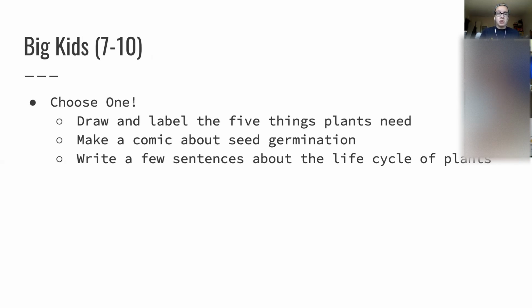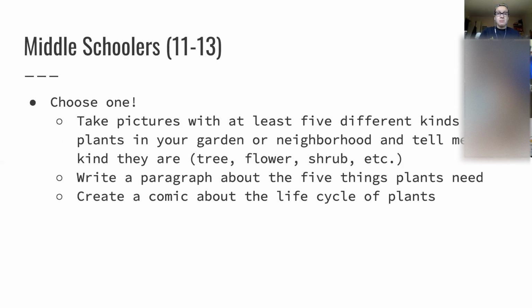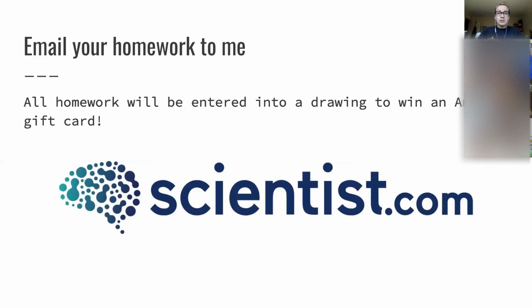For big kids, you can draw and label the 5 things that plants need. You can make a comic about seeds germinating, or you can write a few sentences about the life cycle of plants. And then middle schoolers, you can either take a picture with at least 5 different kinds of plants in your garden or in your neighborhood and tell me what kind they are. You can write a paragraph about the 5 things that plants need, or you can create a comic about the life cycle of plants.